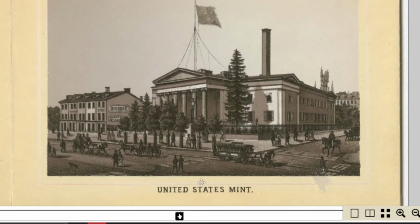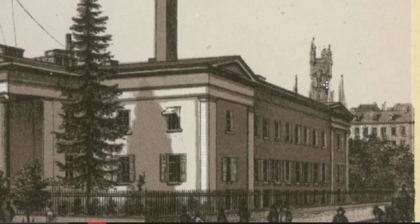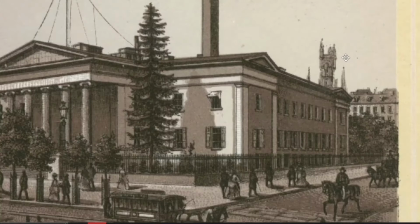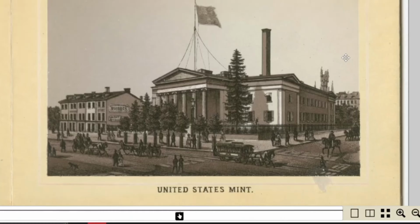The United States Mint, so we saw that earlier on one of the maps, if you remember. One of the bubbles that was drawn. This thing's been here for quite a while. In the background, we can see, clearly the cathedral, but the way that these are kind of misaligned makes it look like it's destroyed. Assuming it wasn't, but maybe a graphical error there.